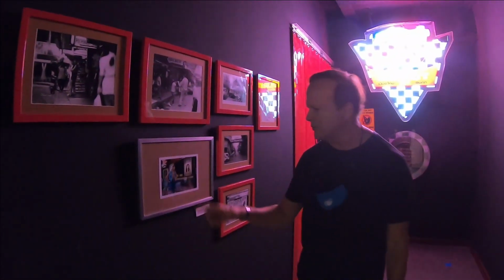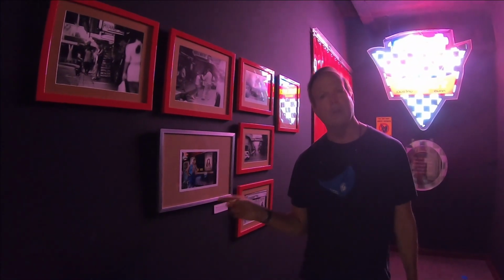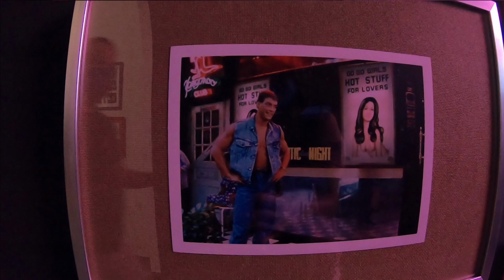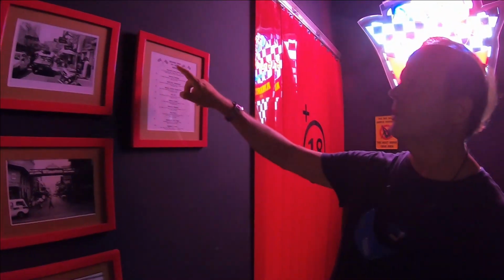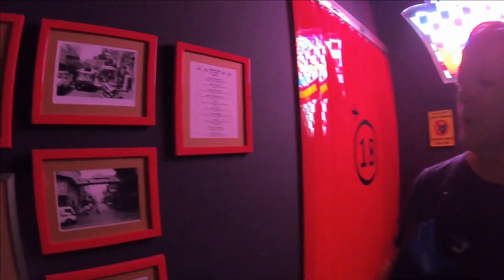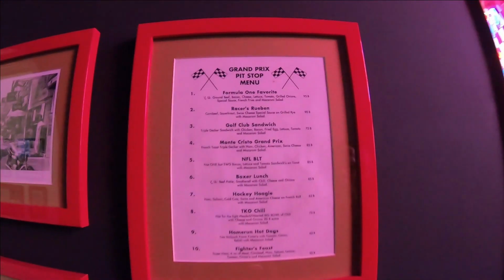Here's some interesting pictures. This is, I think his first name is Claude Van Damme, in his famous movie Kickboxer, which was filmed a lot on Patpong and also in various other areas of Thailand. Now, remember when we were talking about Rick Menard, the guy who invented go-go dancing? This is a menu at his original club, the Grand Prix, on Patpong.